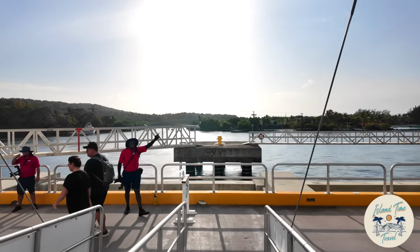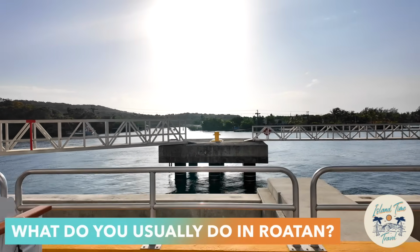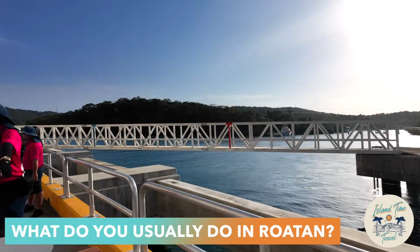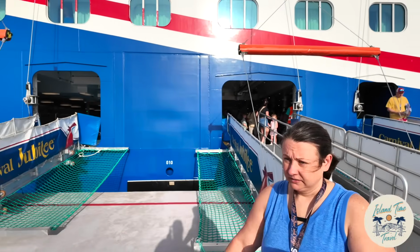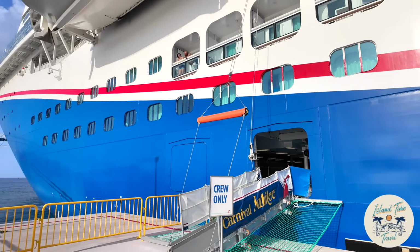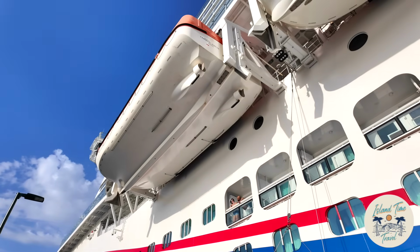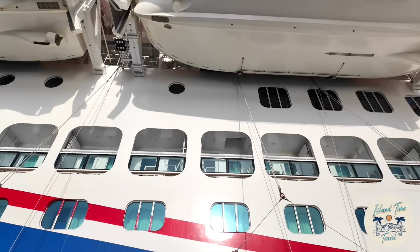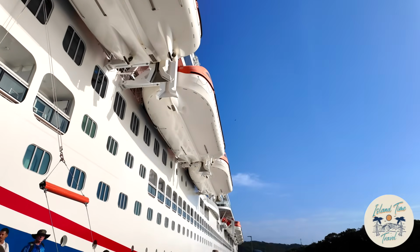And just like that, we're off the ship in Roatan, Mahogany Bay. The whole crew is with us. There we go, coming off the ship. Isn't she lovely? She really does look good. We're gonna head for a long walk here across the shopping area. We're gonna head there now.